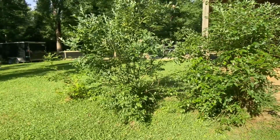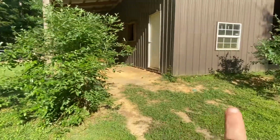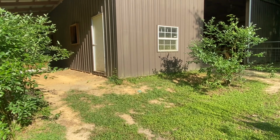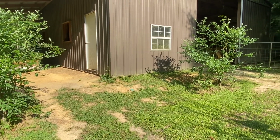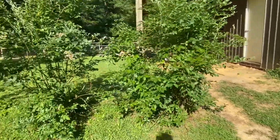Right, over here, we have the blueberry bushes. So we have 1, 2, 3, 4. We had a 5th one right here, but it literally was just a little bitty bush, and it was like stems. Didn't make it. Had to take that one up. But yeah, we're starting to get some blueberries finally.